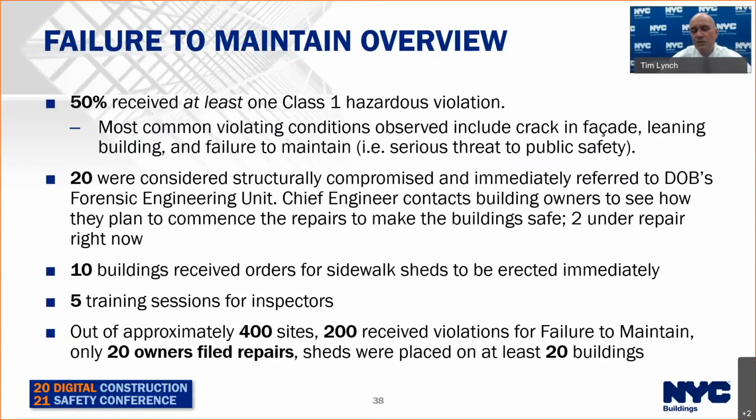So what we did is say, okay, you don't want to take them down, we'll take them down. So we wrote those orders, and that was pretty good. We also got a couple of buildings repaired. Landlord said, I'm planning on repairing the building. I'm not planning on repairing it now. And we said, well, that's not going to work for us. You got to get into it now.